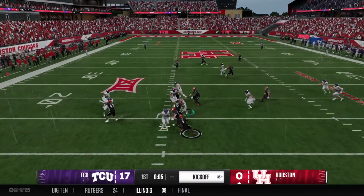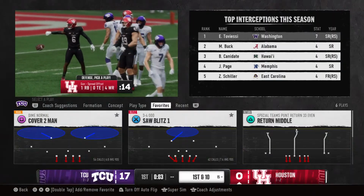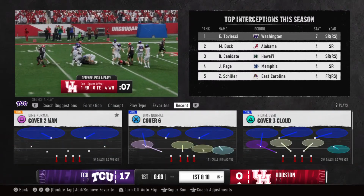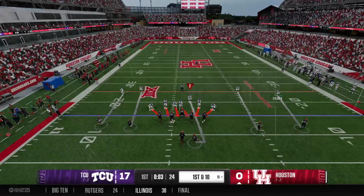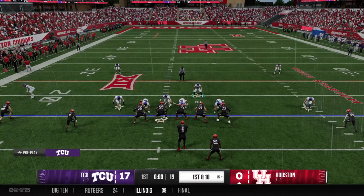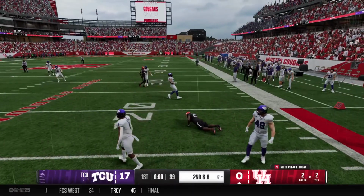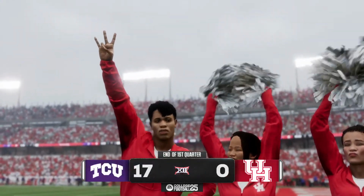On the run from inside his own 5. And the returner runs out of real estate as he goes down. And they'll get off one more play before the end of the quarter. Looking to go up top on 1st down. Gets it to the back. They make the stop, and that's how the first quarter will end. That's the end of the quarter, and TCU has the lead.